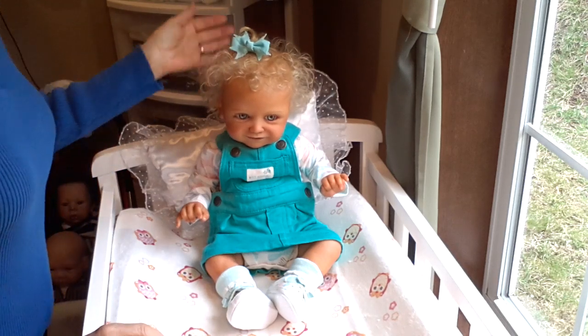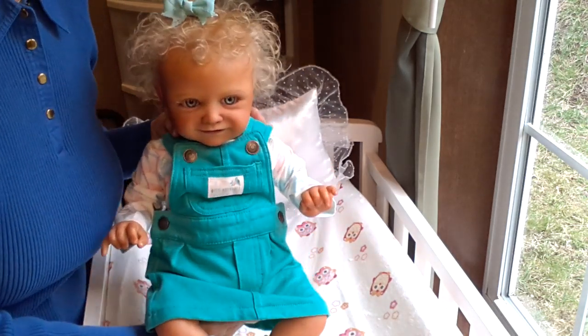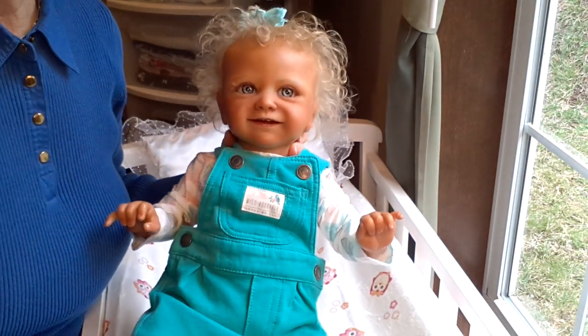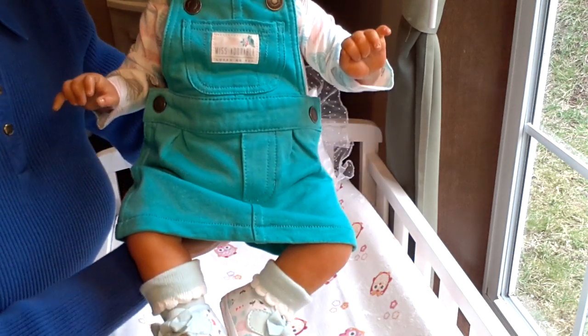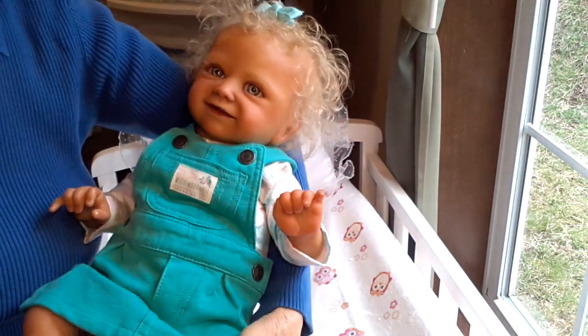So anyway, there you have it. Well, I guess she's all ready to go. Look at how pretty she is, with those blue eyes, my goodness. That's a pretty, pretty outfit. Love that color of blue. I love all colors of blue.